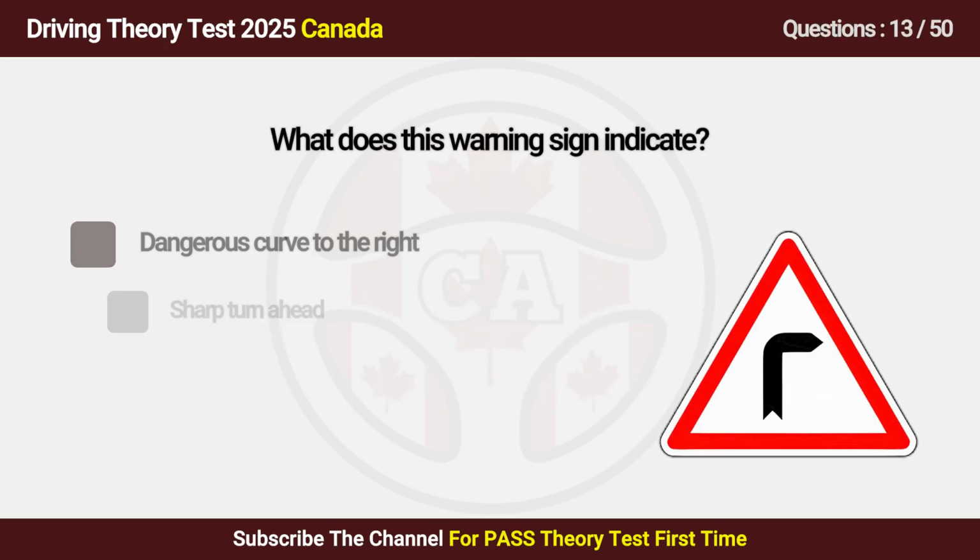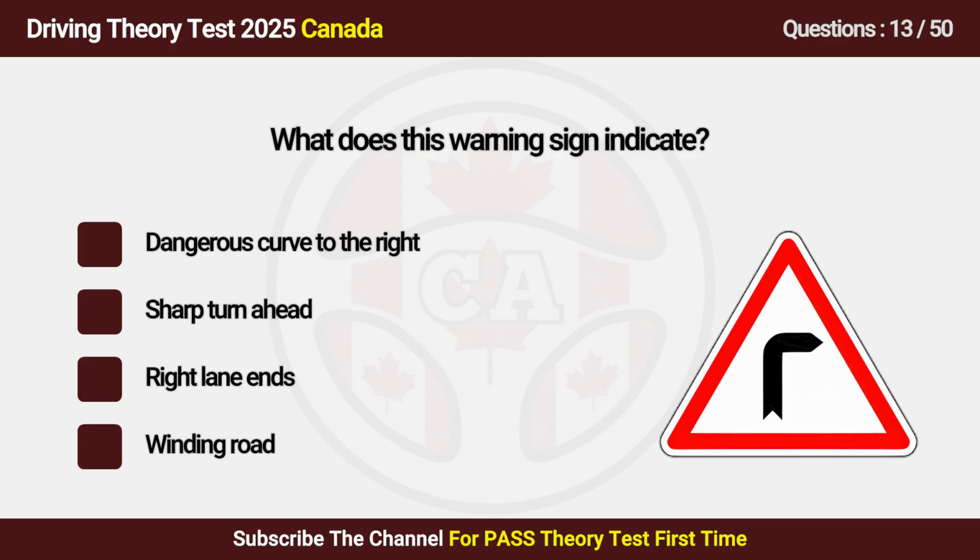Question 13. What does this warning sign indicate? A. Dangerous curve to the right. B. Sharp turn ahead. C. Right lane ends. D. Winding road.